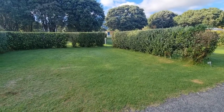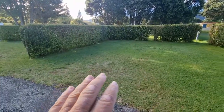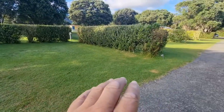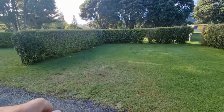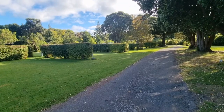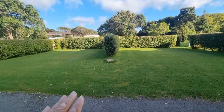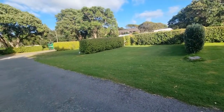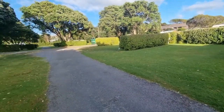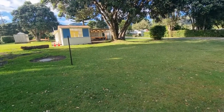Now, when Nicola and I were here some years ago, we stayed in these units. And they've got really good size sites, nice and level, and good privacy. Excellent. Quite a nice, tidy park, really. The sites look really nice. They're not rough at all. And here's another facilities block by the looks. We'll go and investigate that.